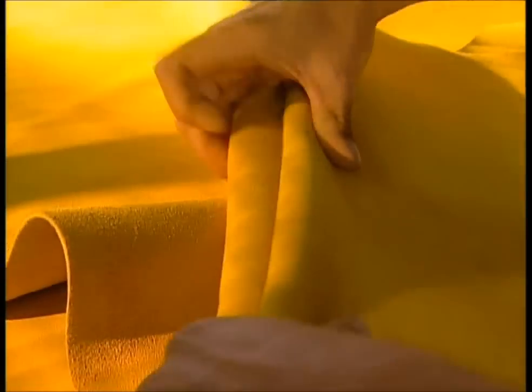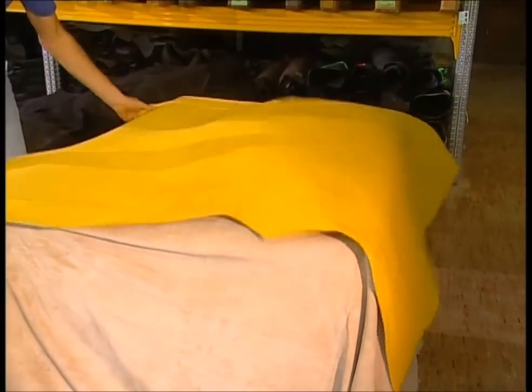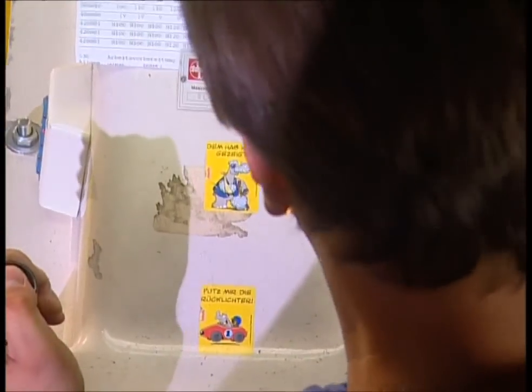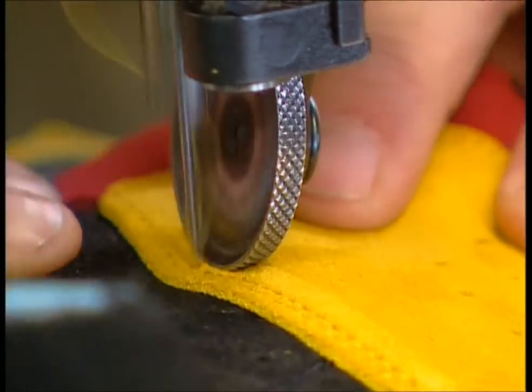The first step is material selection. The boots are made of leather for its strength, but each skin is different, so choosing the right raw material is important. Once the right hides are selected, the tailor starts cutting out the shapes he needs. These boots use over 110 different pieces of leather, cloth and metal in all.